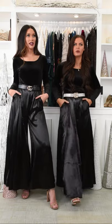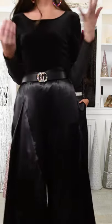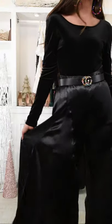You're wearing a size small in both pieces. How you doing? I am obsessed with this outfit. I think it's so chic. It's so expensive looking. Especially the pants are just so cool and so different. This is such a fun switch up for any holiday party that you have coming.